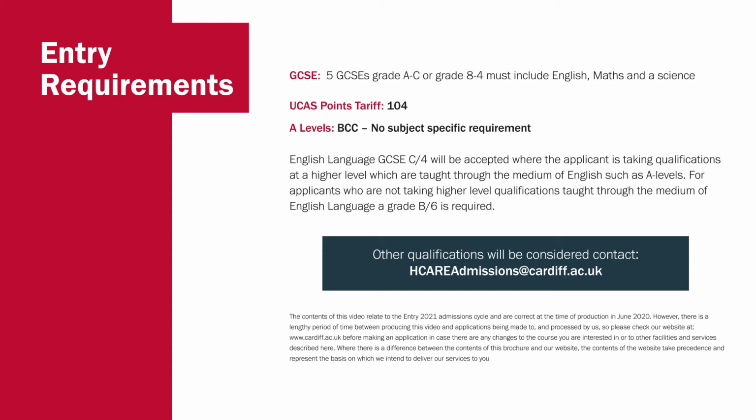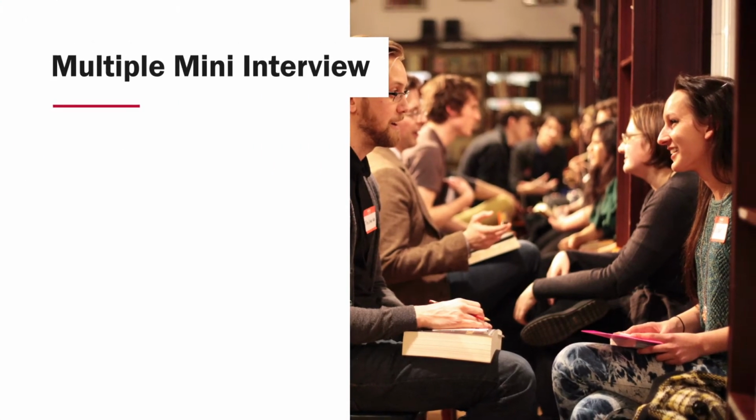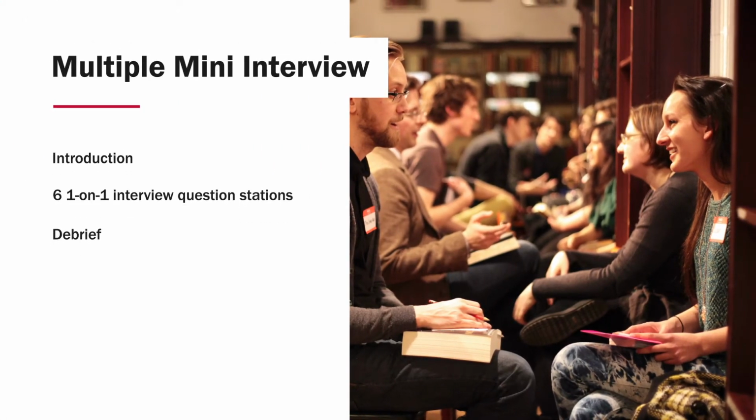We do accept other qualifications, so please contact HK Admissions if you're unsure about your qualifications, and they'll be able to direct you either to me or to the correct qualification that you need to do based on what they know. The interview process, again I'll just touch on, is what's called a multiple mini interview.